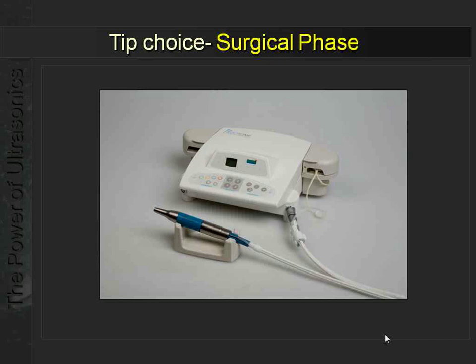Okay, the latest development in ultrasonic techniques are these units. They're not the same as the ultrasonic used for subgingival debridement. They're used for bone surgery. You can use them, for instance, for crown lengthening procedures. You can use them for making a lateral window.